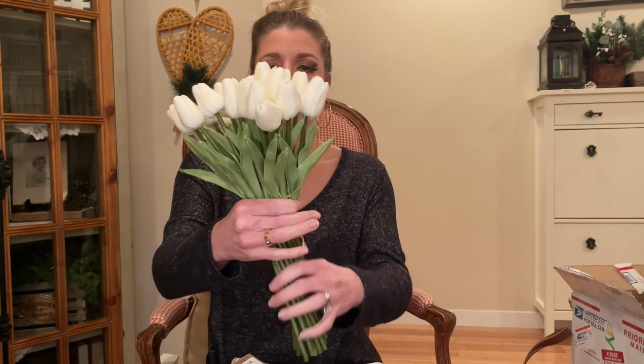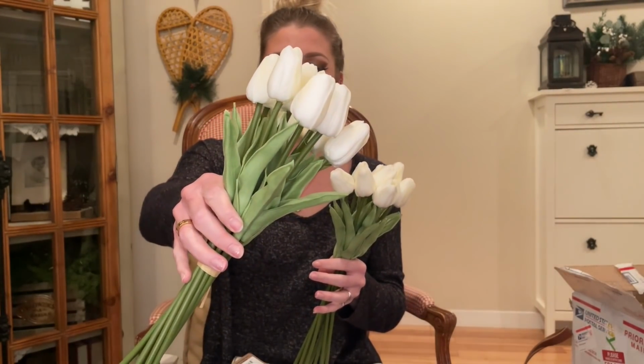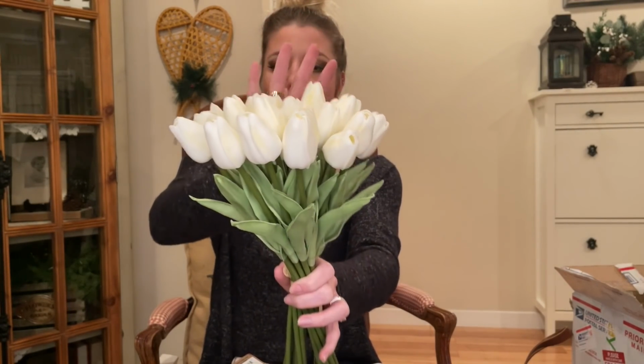They come in a pack of 2. I believe they are $15, maybe $17. Again, I'll leave the link down below so you guys can see, but they are not terribly expensive for a Real Touch flower, and they look so pretty in a vase. I'm planning on having them scattered through my home. I just want to keep some really pretty tulips and whites and creams, along with touches of greenery for my spring decor. I haven't decided yet, those pops of blue with the mason jars. I just have all these ideas in my head, and it will definitely come together once everything's put together, but this is a perfect start.